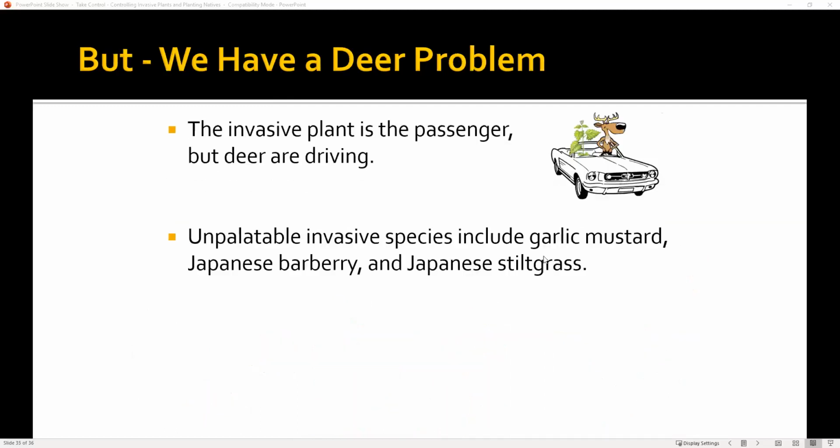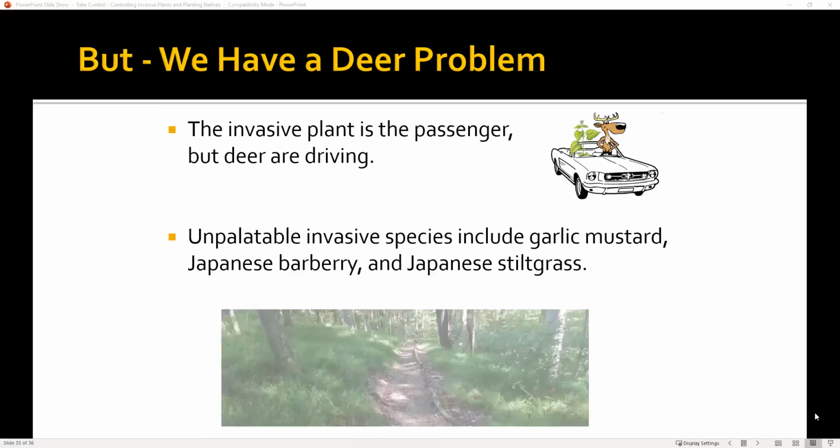The way we look at it is that the invasive plant is, in this case, just the passenger. It's the deer that are doing the driving. They are causing the damage to the system, and invasive plants are taking advantage of that. And unpalatable invasive species that do this include garlic mustard, Japanese barberry, and Japanese stilt grass.